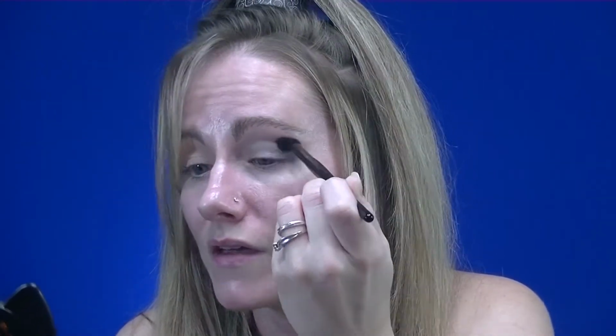Oh my gosh, I am just obsessed with this palette. I'm sorry you guys, I keep talking about it and we just started. But I love cool tones. And these shades just absolutely blend out so seamlessly. And as you can see, I'm using a $3 e.l.f. brush. And oh my gosh, it's just beautiful.